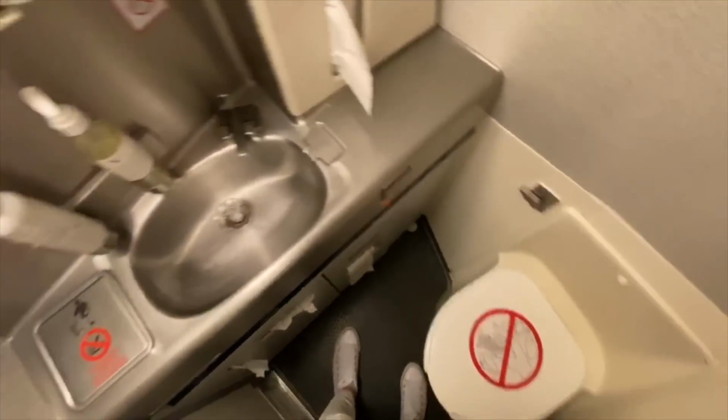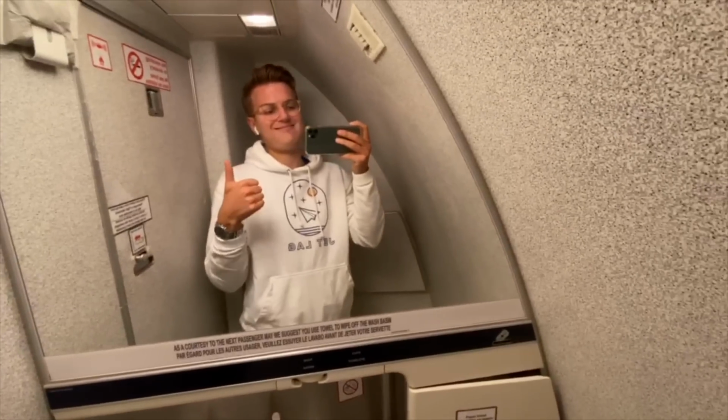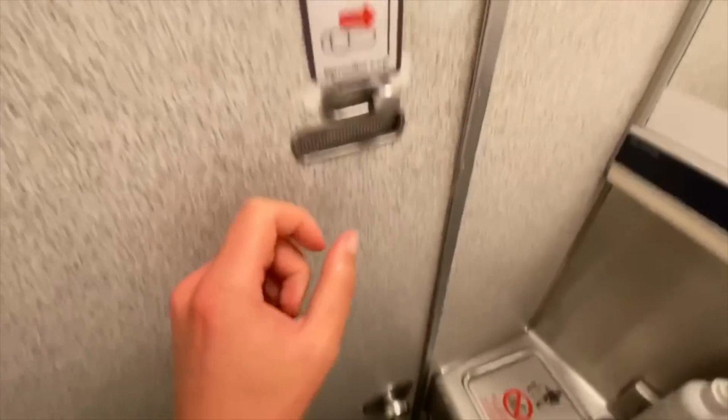Now for the tour of the lavatory. Well, there was only one lavatory from what I could tell for all 24 passengers in the premium cabin, so most of the time the lavatory was occupied.